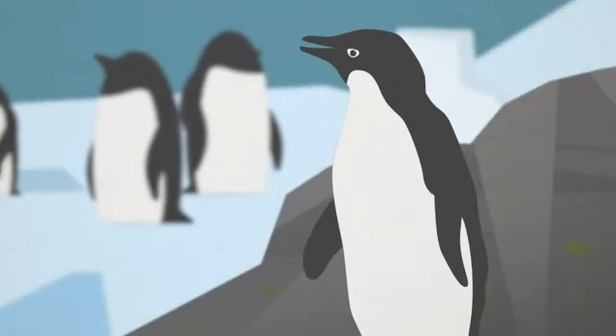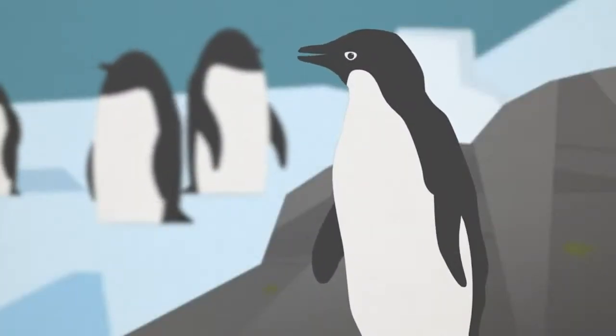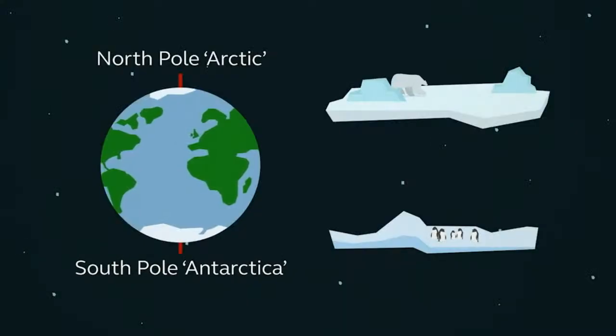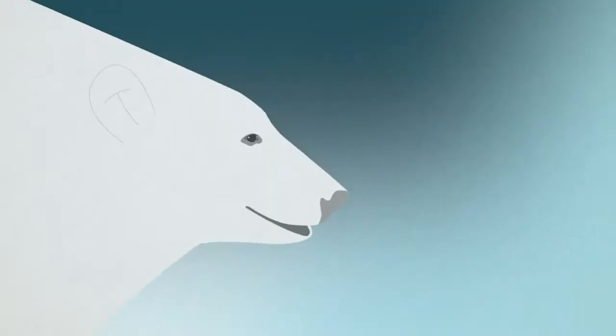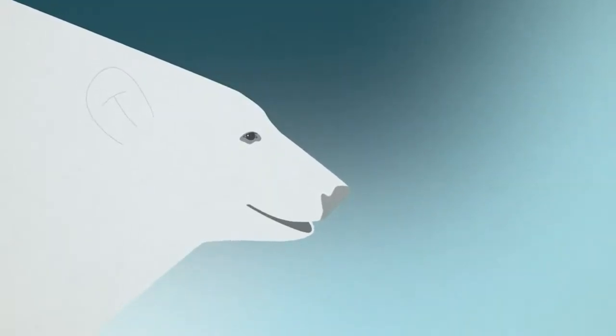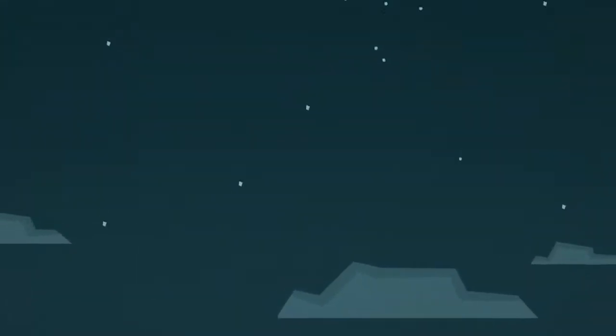Luckily, polar bears live on the other side of the globe, so we don't have to worry about being eaten. Penguins live in Antarctica, while polar bears are only found in the Arctic. The Arctic gets its name from Arctos, the Greek word for bear. This is because the Great Bear and Little Bear constellations can only be seen in the Northern Hemisphere.